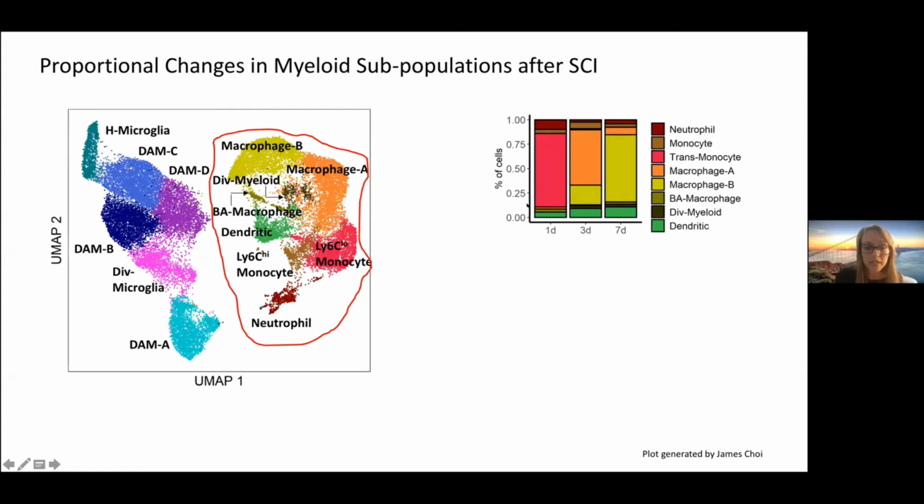We didn't plot the uninjured population here because the blood-brain barrier is intact. There are no peripherally derived macrophages in the injury site, which is what we would expect, so there's really no data to show there for the peripheral population. We start the plotting here at 1 day. At 1 day, or 24 hours after injury, we have, as we would expect, a lot of the monocyte and these transitioning monocytes.